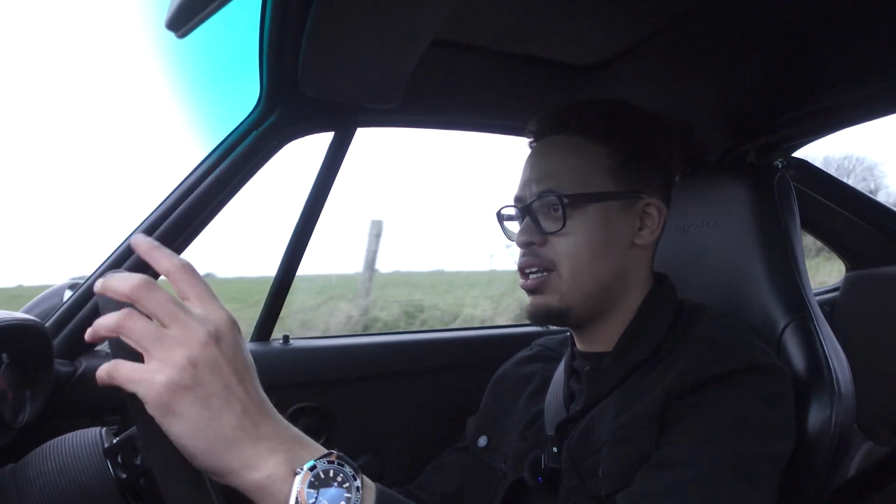As I keep saying, this tractive active suspension damper thing, wow, this feels good. This feels really good. And the lightweight flywheel and clutch just means that heel and toe is an absolute joy. Oh man.